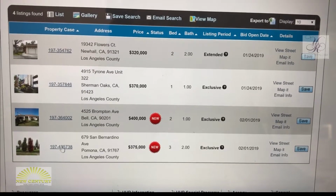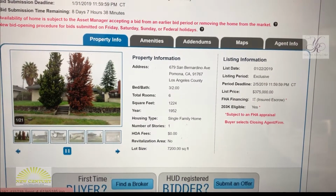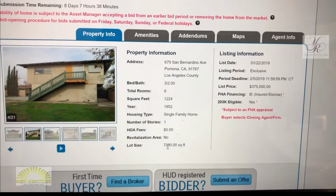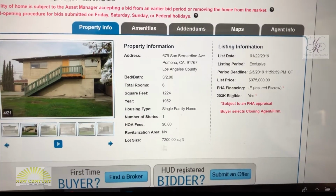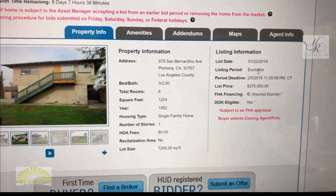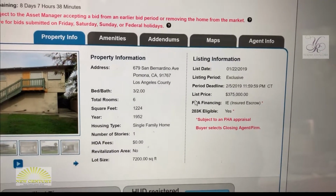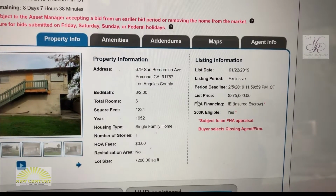So let's click on the case number for this Pomona property. What you'll see is that it populates with pictures of the property, so you can scroll and get those. It gives you the address, bedroom and bathroom count, square footage, year built. If there's HOA, you'll see that listed here. Is it in a revitalization area? No. The lot size, when it was listed, so this one just came out yesterday. It's exclusive because it's only available for owner occupants. The period deadline: it will be exclusive up until the 5th of February. After that, the property will be opened up to investor bids. So that's what that means.